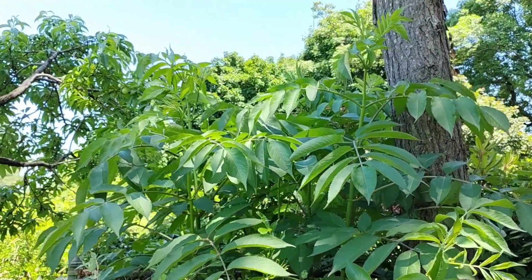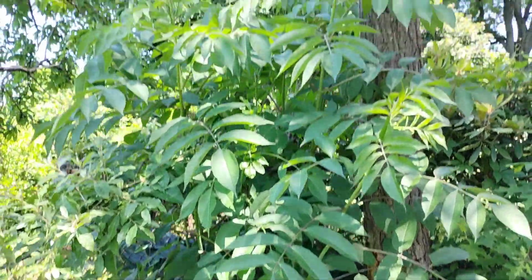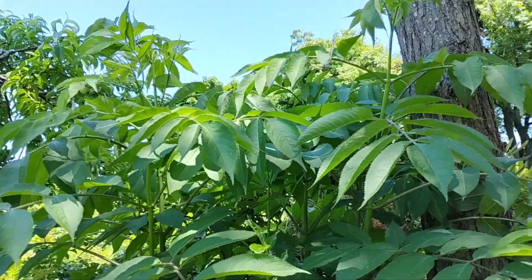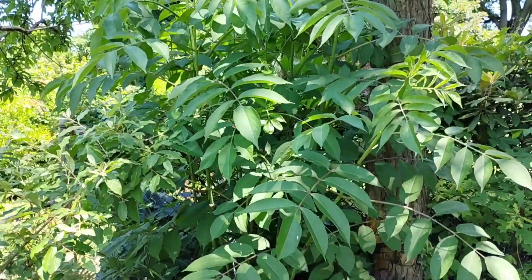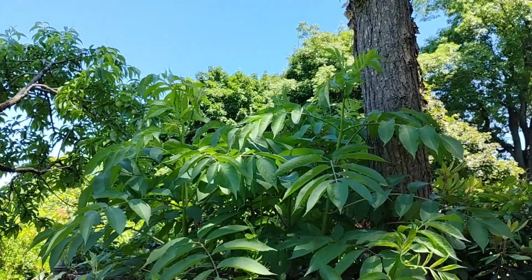The clusters themselves are smaller on older growth, so this is one where you could just chop it back every year, sell some trees, sell some cuttings, do whatever you want with the wood, and then let it regrow for next year and get really impressive yields in just an absolutely impressive and beautiful plant here. So it's doing really well.